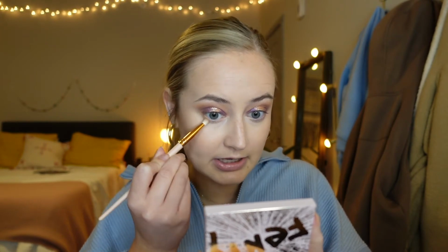So I am going to take the light brown and the dark brown and bring those underneath my eyes. I just feel like this look is very dramatic on top and it kind of is asking to be smoked out.